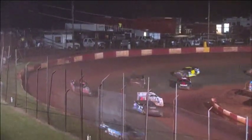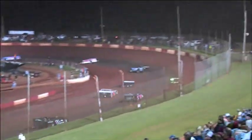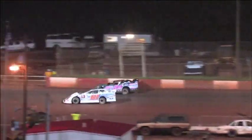And Larry Payne brought up a good point. Austin Kirkpatrick is 1 spot away from a top 10 after starting dead last with no laps on the racetrack, and he is now in the number 10 spot. So Austin Kirkpatrick, with no laps, started 27th, and trouble on Brian Smith over in turn 2.